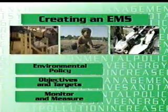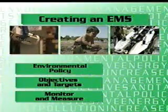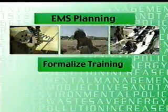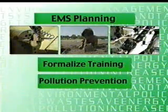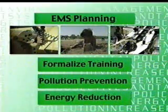Monitoring and measuring the effectiveness of your plan, correcting environmental problems, and providing for continuous improvement complete the EMS. Think it's too overwhelming? Relax. Many of the elements for an EMS may already be part of your business operation. So if you just formalized your training records, that's something you can get credit for. If you're doing any kind of work in terms of pollution prevention or energy reduction, those are things that would be considered objectives and targets. So that's another thing that you can get credit for.